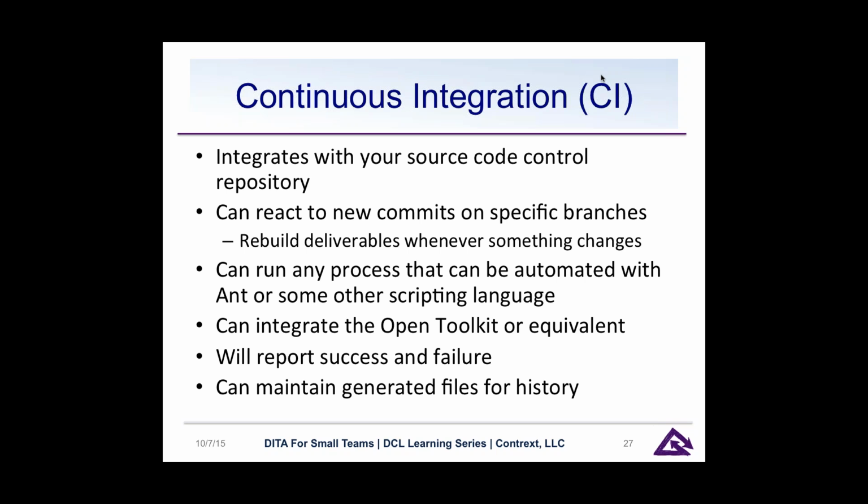The typical way that these work is they integrate with your source code control repository. So you commit something to your master Git repository. The continuous integration system sees that the new commit has been made. That triggers a job to go off and do whatever it needs to do: regenerate the PDFs, regenerate the HTML or your online help files, whatever it is, so that those are then available for you. You don't have to manually think about, oh, I changed these 5 topics, let me go regenerate my PDFs or whatever.